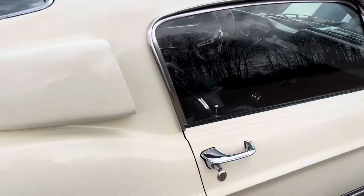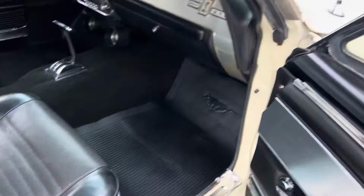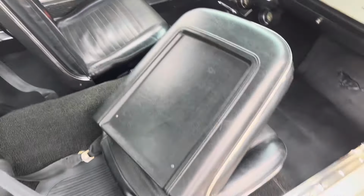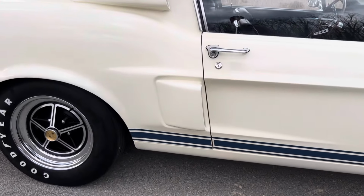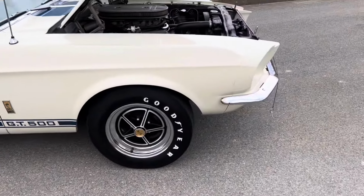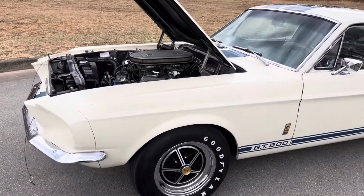We'll open this side interior. Nice clean door jambs, original quarters. Dash pad's actually really nice. Door shuts great. Check that gap out. I mean, quarters are straight. This is a really nice car. I would call this a very nice upper level driver. It's not a concours car by any means, but it's really, really nice.